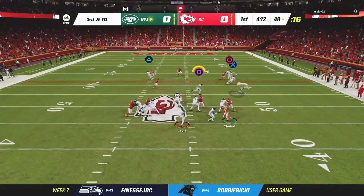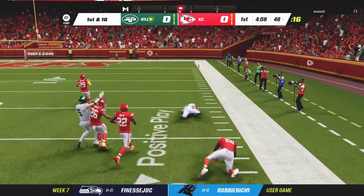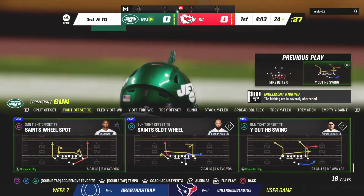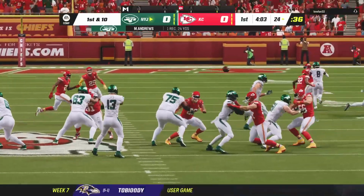Now on 1st down, he'll drop to throw it. That'll be caught by the big tight end, Andrews. He's got room at the 30, and he goes down, but not before getting this inside the 25. The catch and run, good for 24 yards.